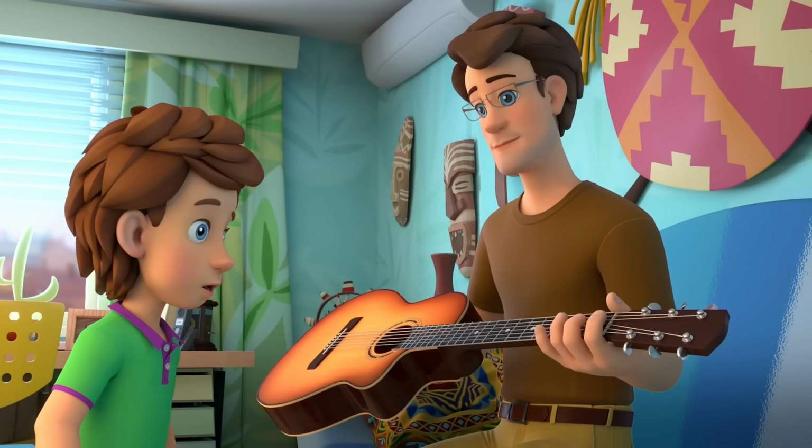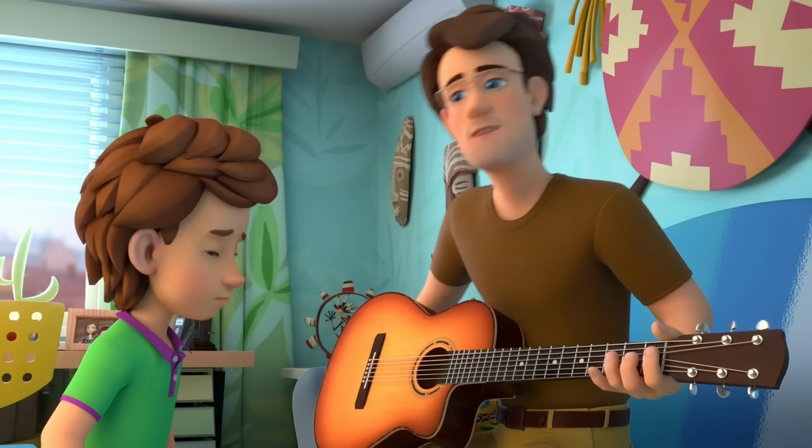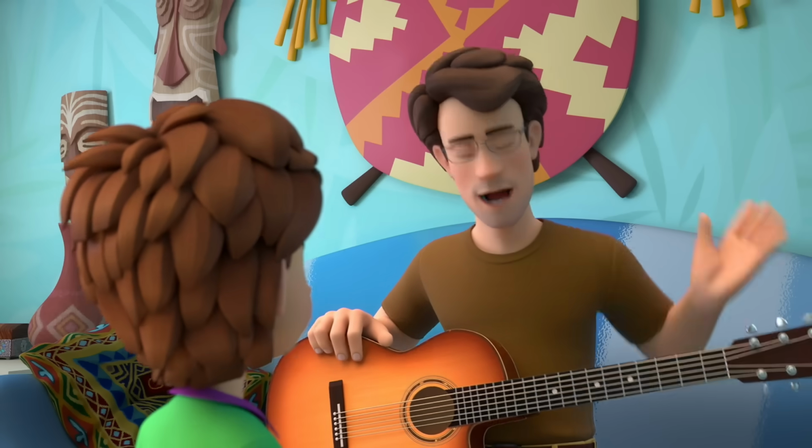Can't believe what I found. I haven't touched this guitar for so long. Sing a song? How about the dust? It's not going anywhere.